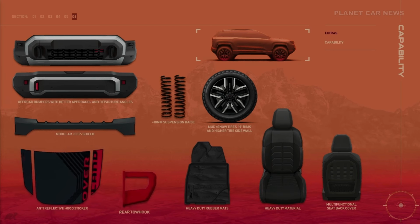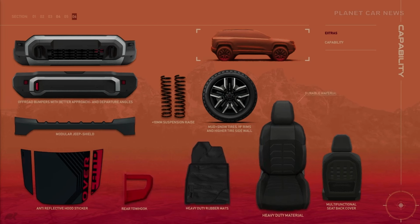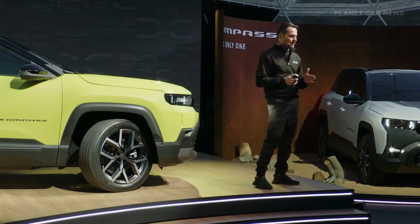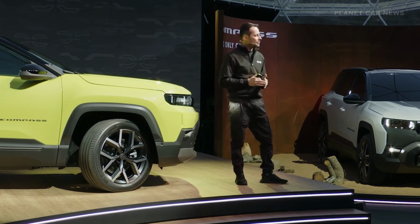and for sure, it is always better to stay safe when you are outdoors with your friends, so we will have the rear tow hook. Heavy-duty rubber mats, and again, this is the fabric that we started to have also on the Avenger 4xe. This is a super robust fabric injected with polyurethane material that will give us double the resistance in comparison with every fabric in the automotive market.